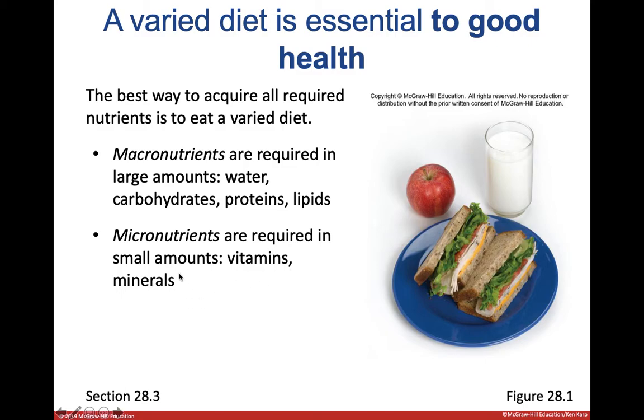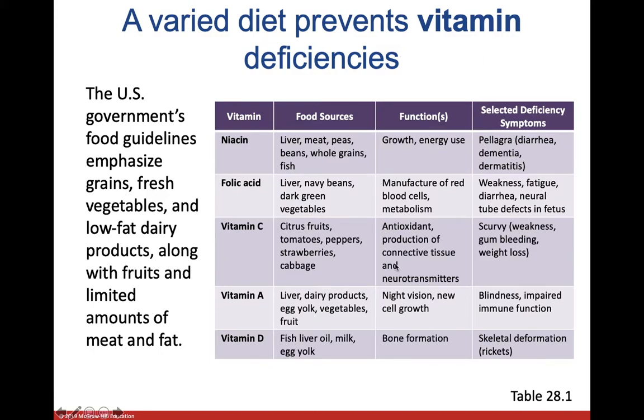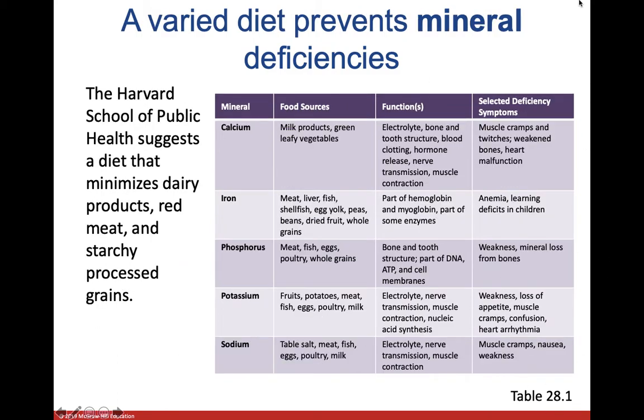Vitamins, minerals, things that work as cofactors for the immune system. You don't really need a ton of those. So you just need a little bit of that in your diet to maintain a healthy body balance. Here's different vitamins, what they do, where you get them, and then what they're used for inside of the body, and then what happens if you don't have enough of them. Here's what happens with minerals, same thing.